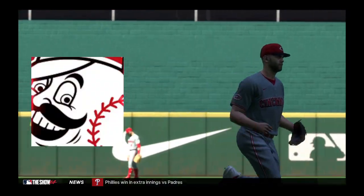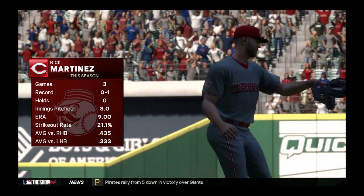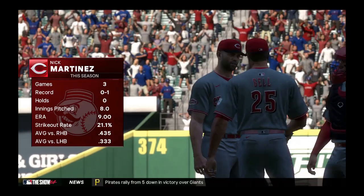A new pitcher in the game, Nick Martinez. And he's got a big-time breaking ball to contend with. Hitters are going to have to pick it up early if they're going to have any chance.